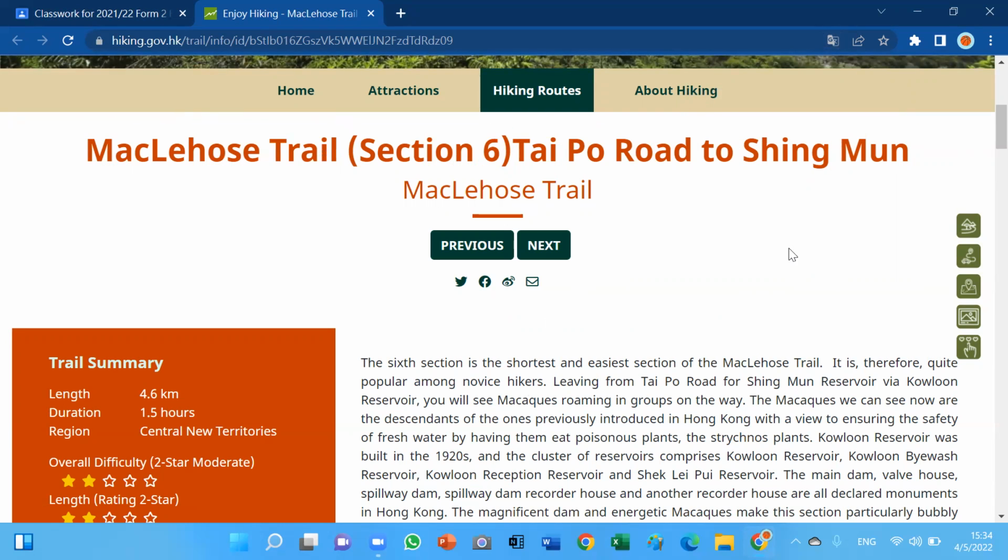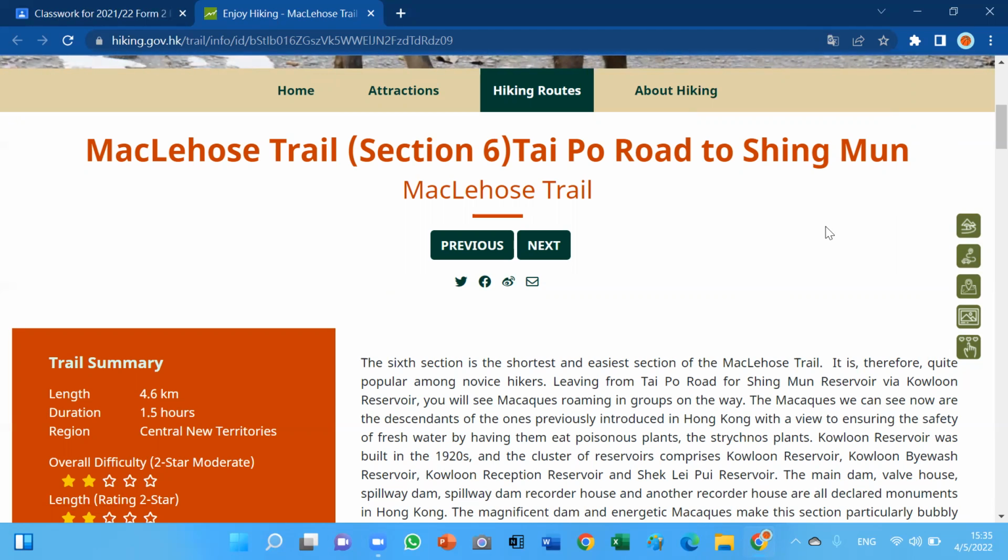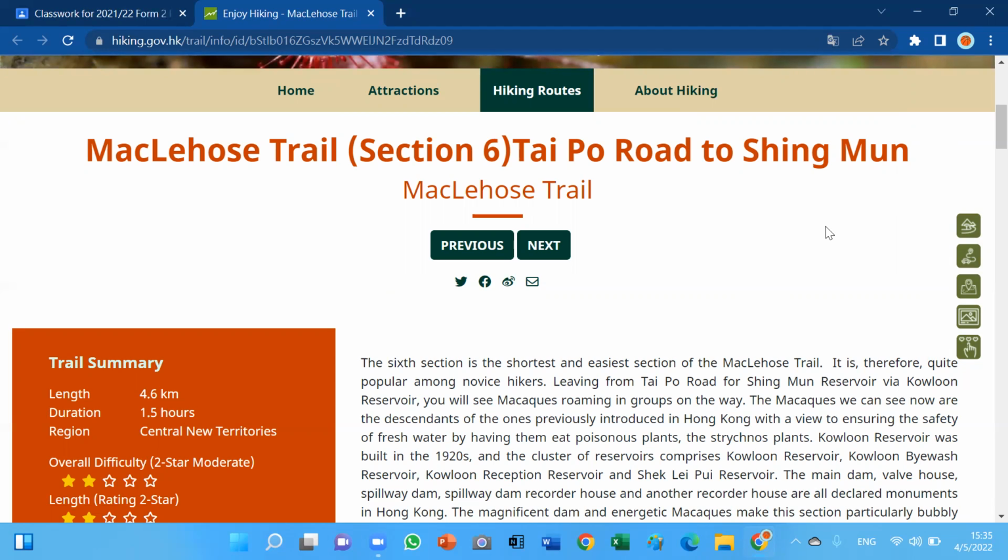Let me introduce our MacLehose Trail. It is a pretty good trail for a family to walk. It is a good route for everyone. But some sections, such as sections 8, 9 and 10, will be a little bit difficult for families. If I'm a hiking teacher, I would suggest you walk section 1 to section 6, because the MacLehose Trail is 100 kilometers long. Section 1 is from Pak Tam Chung and section 10 goes to Tuen Mun. If you can walk the whole MacLehose Trail, congratulations.